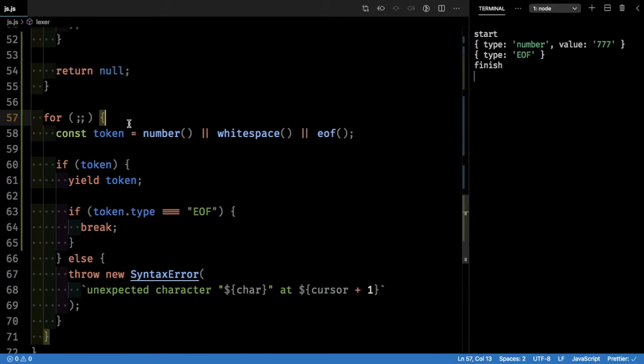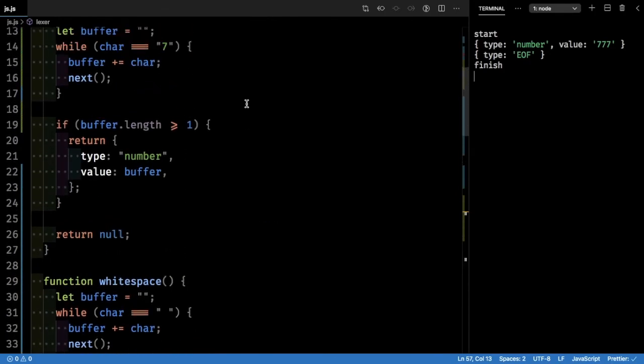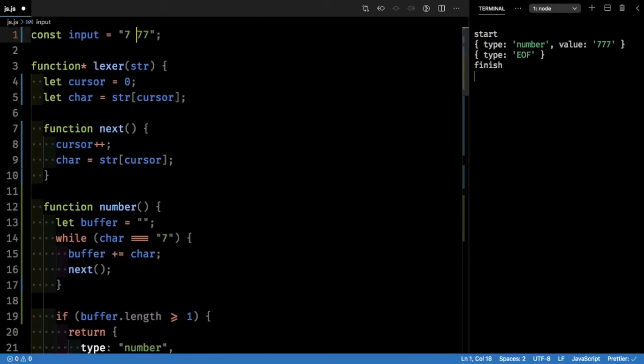Okay, we try it. Does it work? Oh, at least it doesn't break what we already have. Let's try to parse white space. Yay! Oh, nice. Number, value, number, value. Amazing. You see, now extending this thing is really, really easy.